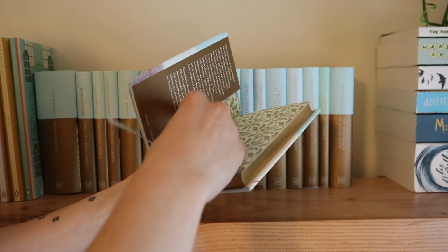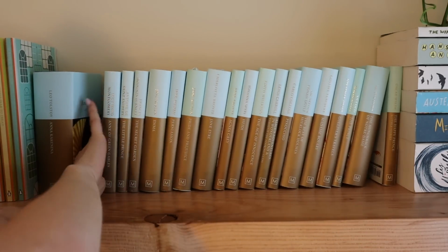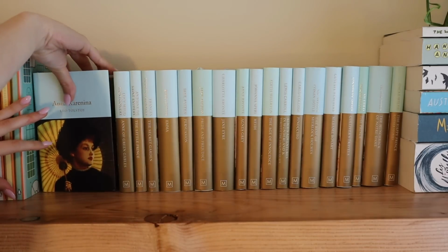That's going to bother me if I don't fix this. Okay. So now I'm going to fix it back to how I had it. Gotta put Anna Karenina facing out.